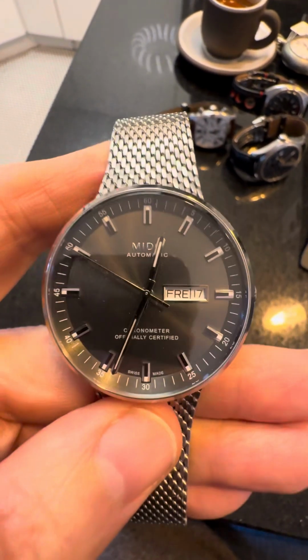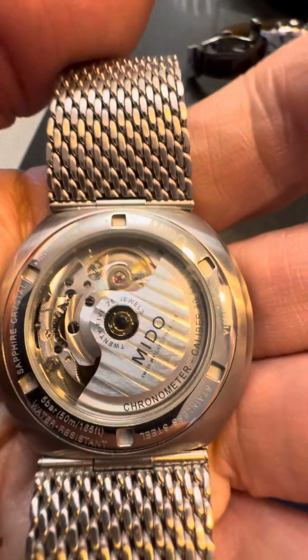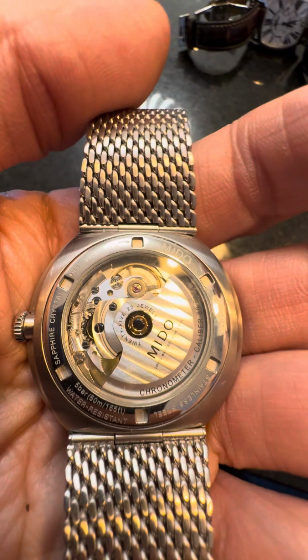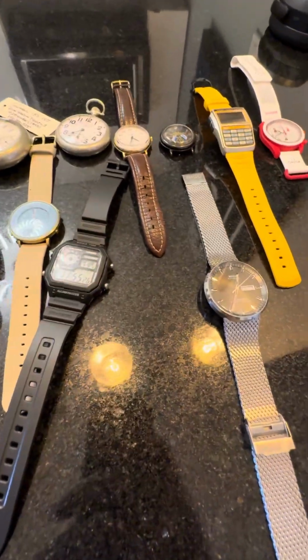This one has the chronometer labeled dial here. The movement, I don't think, keeps really chronometer based spec. It's already been serviced once by Swatch. The one thing I do love about the brand and Swatch in general is that their overhauls are price pointed.